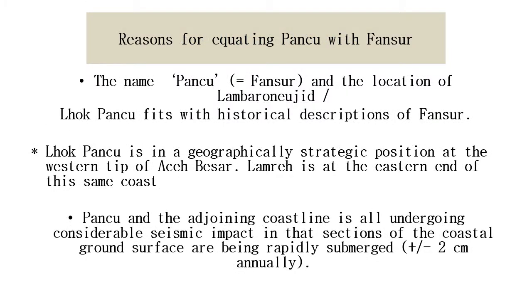So my reasons for equating Pancu with Fansur are: one, the name Pancu or Fansur is a coastal settlement site which actually can be equated to Fansur, now known as Lambaroneujid. And the fact that Lok Pancu equates pretty well with historical descriptions of Fansur. The fact that Lok Pancu is geographically, strategically positioned at the western tip of Aceh Besar and a relatively short distance away from Lamre on the eastern end of the same coast. The fact that Pancu and the adjoining coastline is undergoing sinkage, submersion, and the fact that there's also been a fair amount of seismic impact in this region over the centuries.